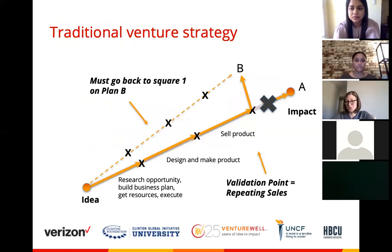So the old way, the traditional venture development strategy, was that you would research the opportunity, write a business plan, go out and get resources to execute, make your product, sell your product, and have your impact. And then hopefully you continue to repeat that. As you keep going, you keep scaling. That's the traditional way. It assumes that you don't make a mistake along the way. So if you do make a mistake in this traditional linear path, you have to go back to the very beginning with a new idea, after you've invested all of the funding and all of the time into making that product and developing that business plan.